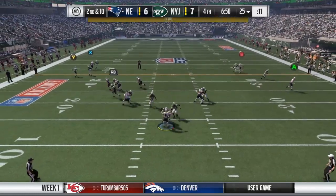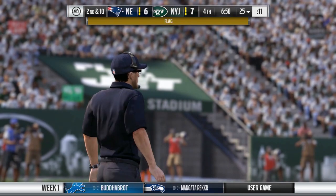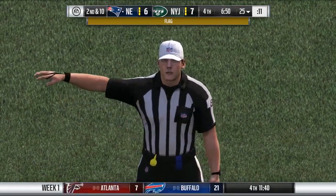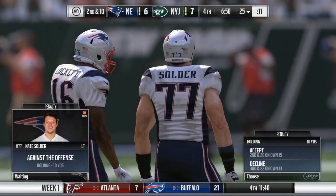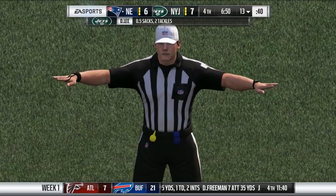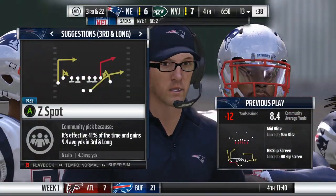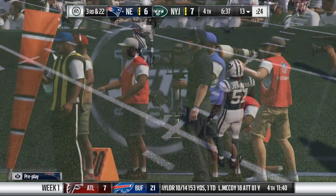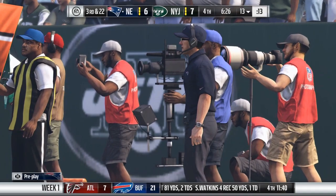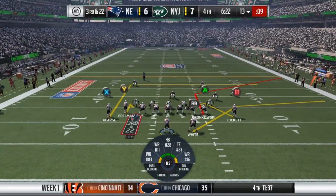They'll drop the throw. Nowhere to escape, and he goes down. Holding, offense. The penalty is declined. And some secondary help here for the defense in the nickel on 3rd and long.